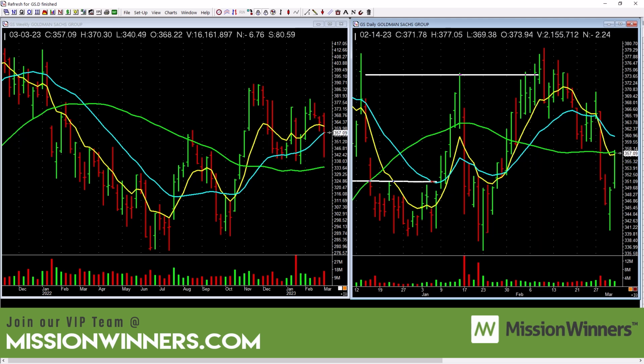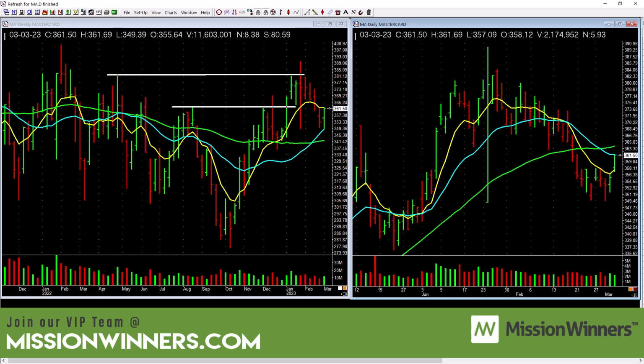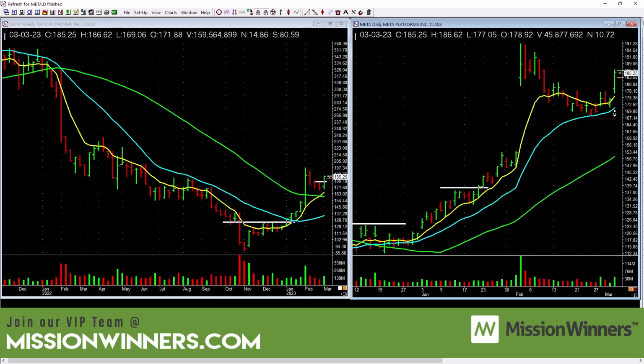Goldman Sachs, this is a little too choppy here, okay? It's zipping around all over the place. I'd leave that alone. It also rallied up on less volume. Not a lot of power, move on. Here we go. MasterCard picking up, but not a lot of power here. You can see this, 50 days still overhead. Not really clean, I'd leave it alone. Meta.